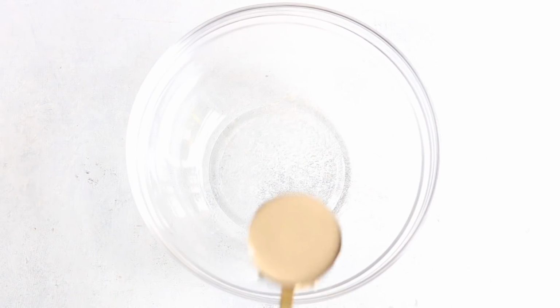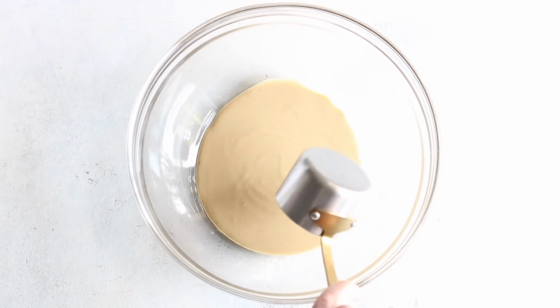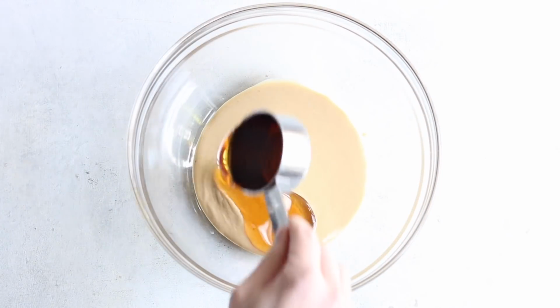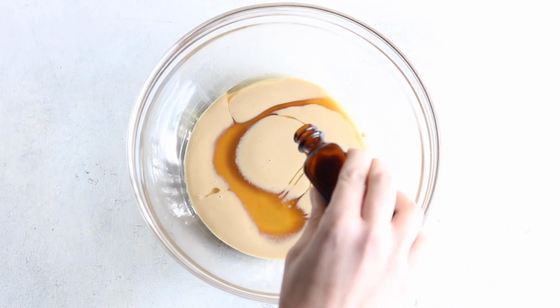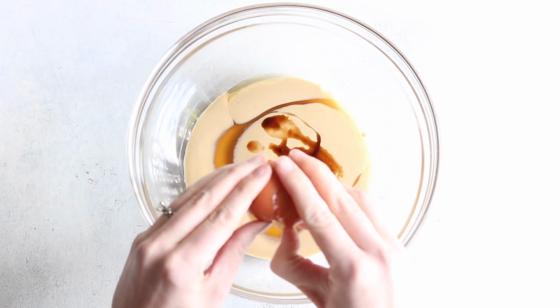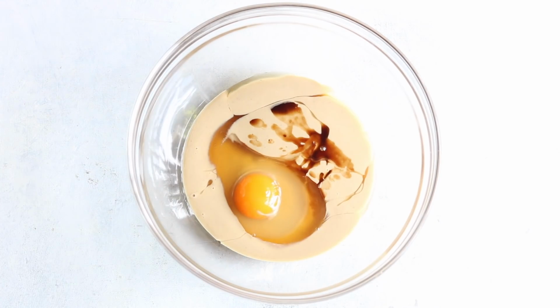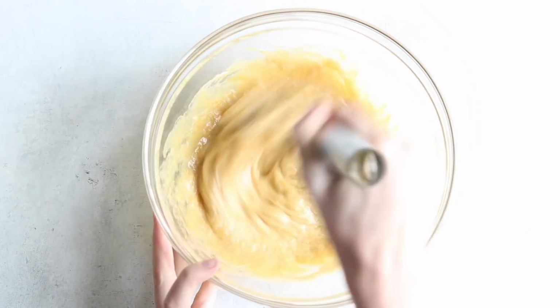Last up, we are making my favorite tahini cookies. Oh my goodness, they are so good. So we're adding tahini to our bowl along with agave nectar, honey, maple syrup, coconut nectar works, a splash of vanilla, and an egg. I know I'm gonna get this question. I have never tried it with a flax egg, but feel free to experiment. I think it'll work. I think it'll be good, so give it a whirl.